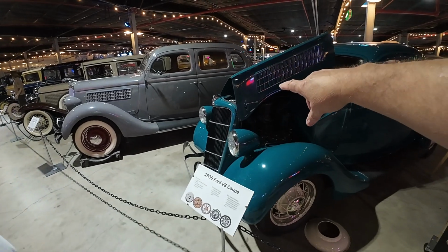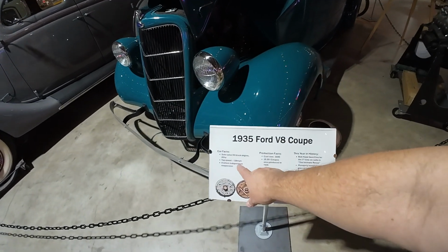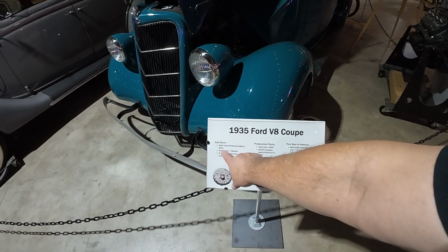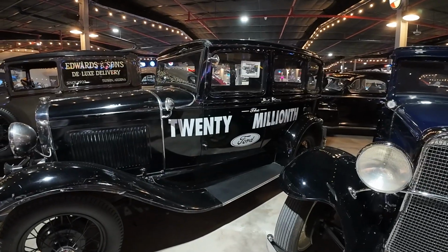I like how the things fold up like that. Yeah, the hood. 85 horsepower. Top speed 130. Woo-hoo. That says side valve V8 block engine. 85 horsepower, top speed 130. I don't know if I'd want to go 100. I don't think so. The 20 millionth Ford.